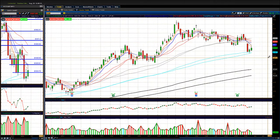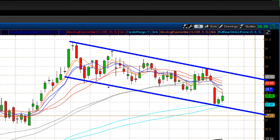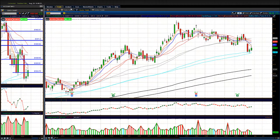Zion. This was a name that I kind of like because it has a nice little downward channel right here. But we still have to wait for this one to pick up some momentum. It looks good over 28.70 or so if it can get towards this gap fill area right there.